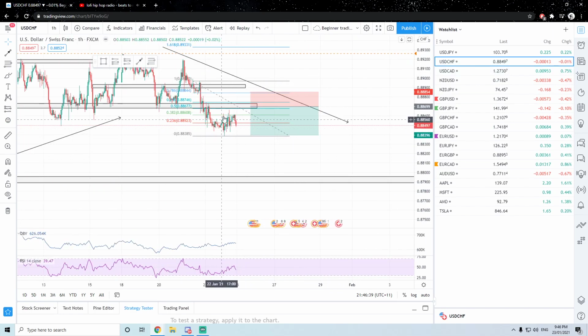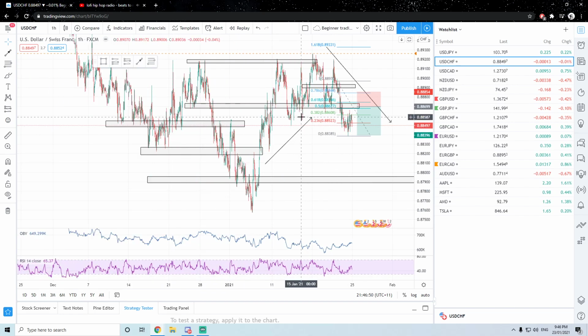So maybe I would be looking once again for it to enter closer towards my entry point. But really, that's just it for this pair. I've already marked down those levels that I'm interested in, and so all I have to do is just react to the markets and do whatever it tells me, right?